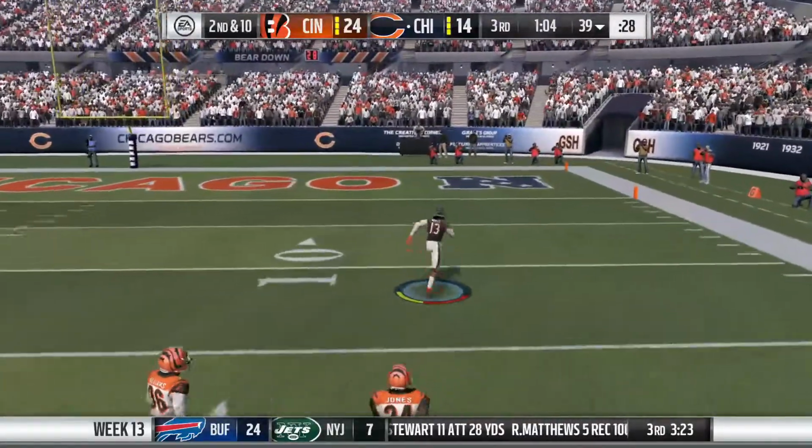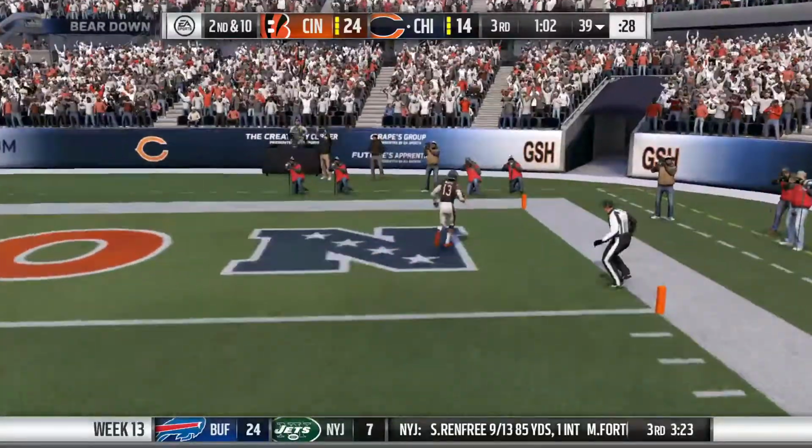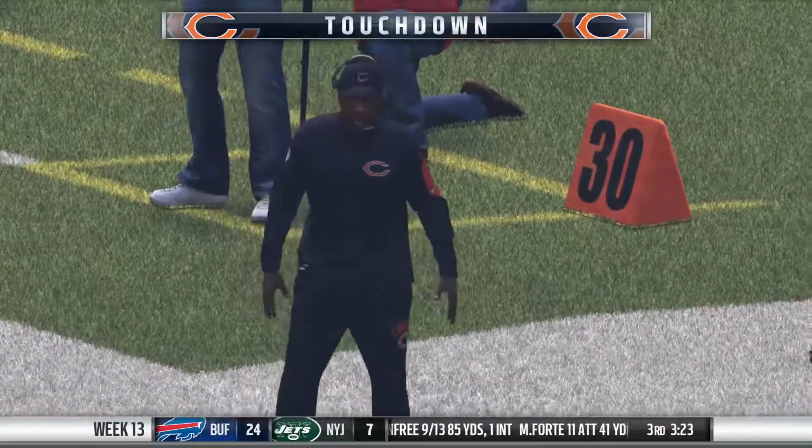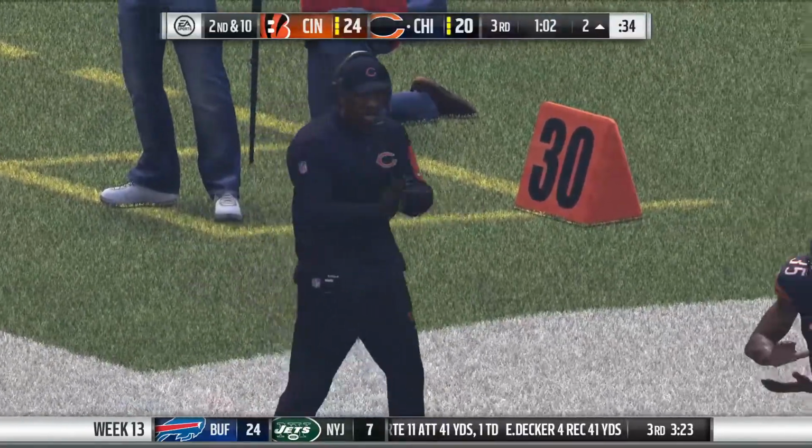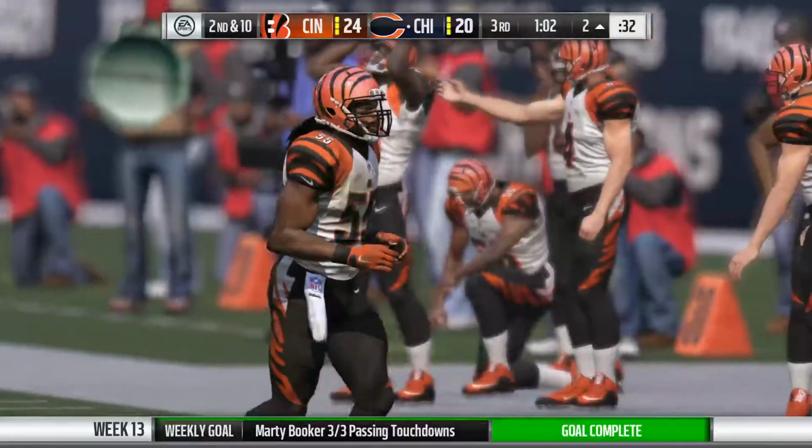That's caught at the 25. Touchdown, Chicago! Kevin White with touchdown number 8 on the year. And the Bears draw a bit closer.